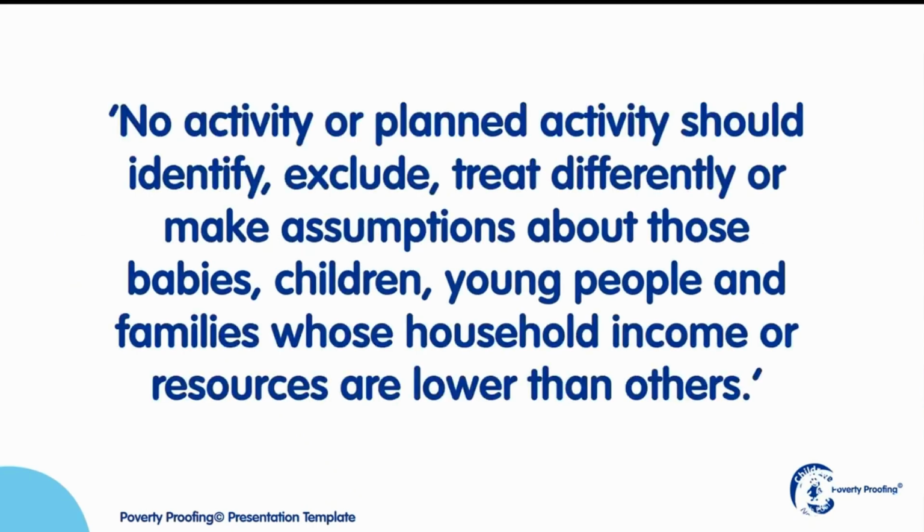So what exactly is poverty proofing? This is the ethos that it's based around, and this is something that we take very, very seriously. No activity or planned activity should identify, exclude, treat differently, or make assumptions about those babies, children, young people and families whose household income or resources are lower than others. You will hopefully see this in the guide. It's very important that we do not make assumptions about people. We need to engage with people. We need to talk to people. We can't just make assumptions.